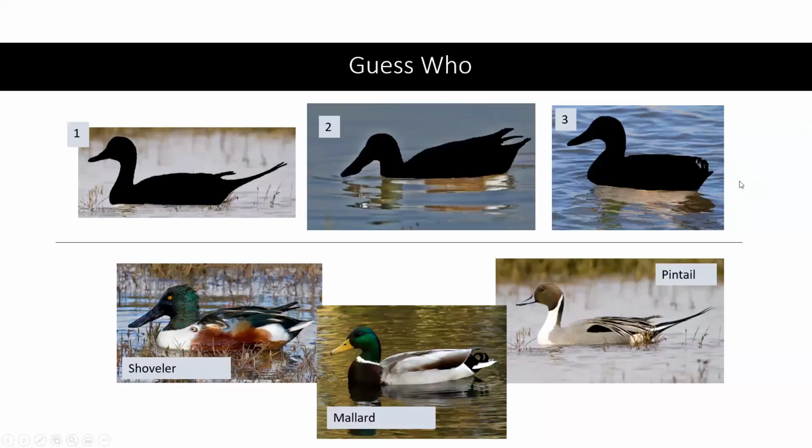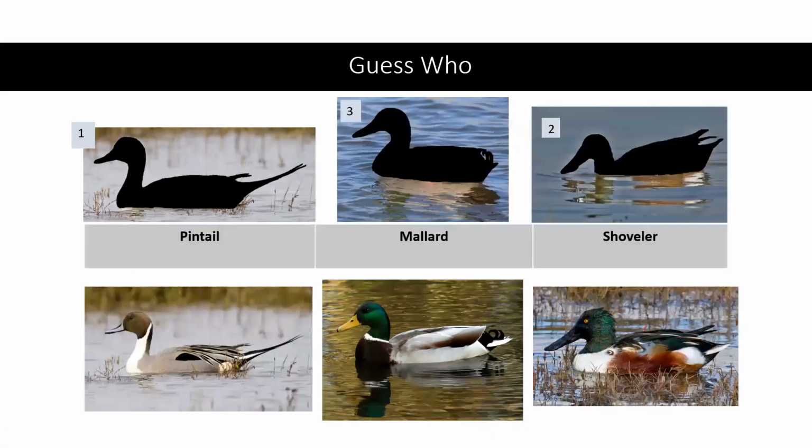There isn't actually a poll for this one, but just to demonstrate how you can pick out features even on silhouetted species. So either enter into the chat or just have a think with yourself. Do you know which of these species number 1, 2, and 3 are? Now, of course, number 1 is pintail, this big, long, iconic tail. It's a very elegant, long neck. Long neck totally absent in the shoveler, which does have a big, heavy bill.